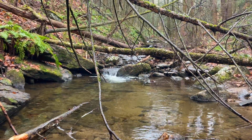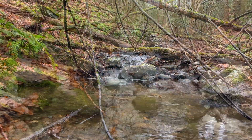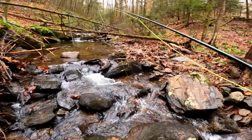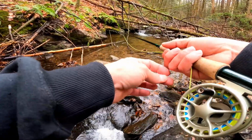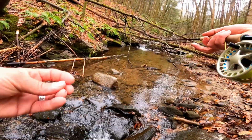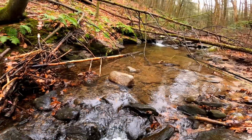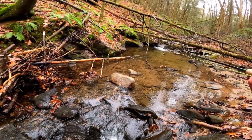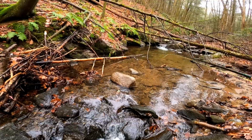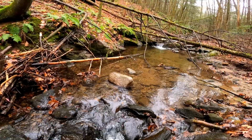Oh, really nice pool up here. Unfortunately, there's like 3 trees that have fallen over it. But you know I'm gonna try. Oh, I already see a fish. I see a fish out over the sandy stuff here. Let me just scan the pool a little bit to get an idea if there's any other fish. 2, 3. Holding in totally different spots in this pool.